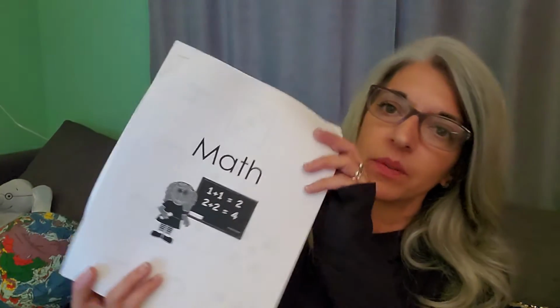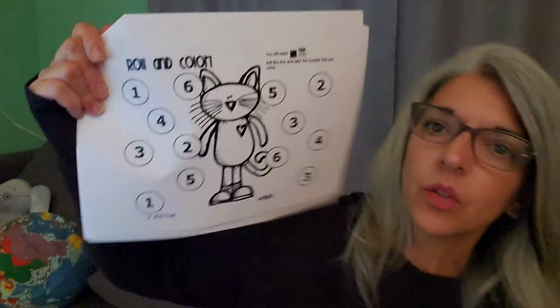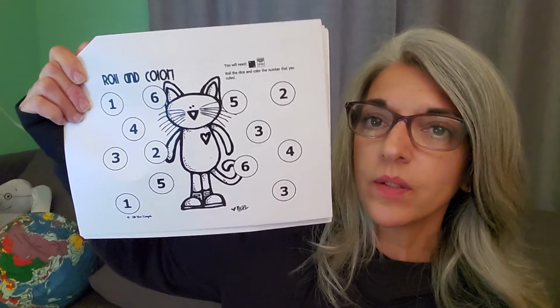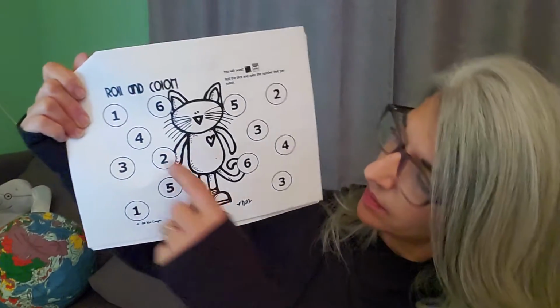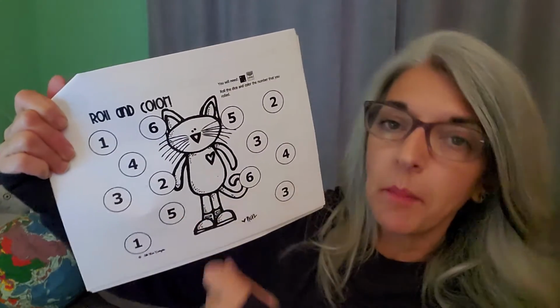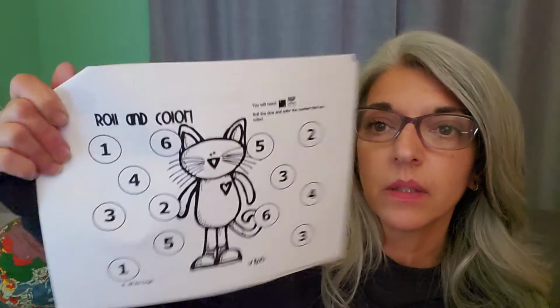Okay, those are must-dos. Another must-do is in your math packet that was sent home in the blue bag. You're going to go to the Pete the Cat page, roll and color. So you need your dice and crayons or markers for this one. And so you're going to roll the dice, count the dots on the dice, and figure out which number it is. And each time you roll, find the number and color the correct number. So that is another must-do activity.